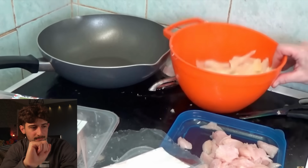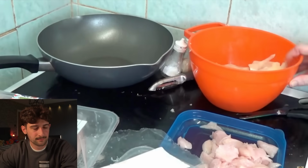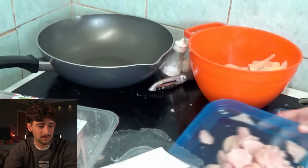I have peeled the spud taters, and now I've been cutting up some chicken. Look, even that piece is like, get me out of here. Oh, hell no. It's just seeing what's in that orange bowl. It's like, no way. I am not going in there.